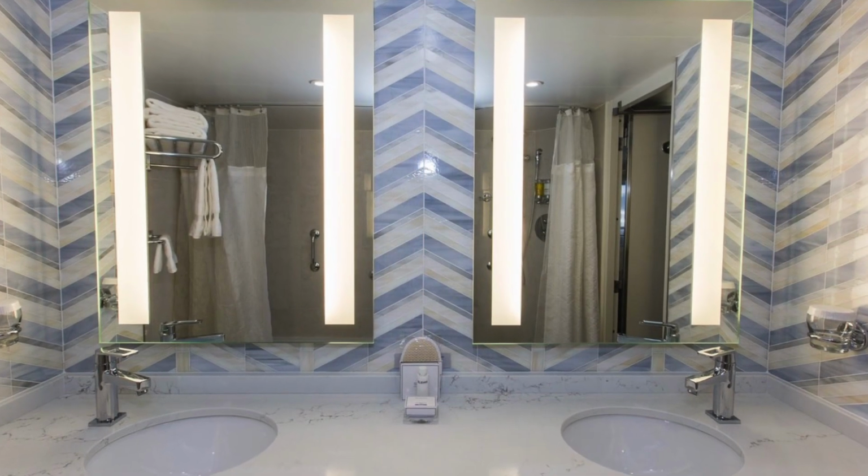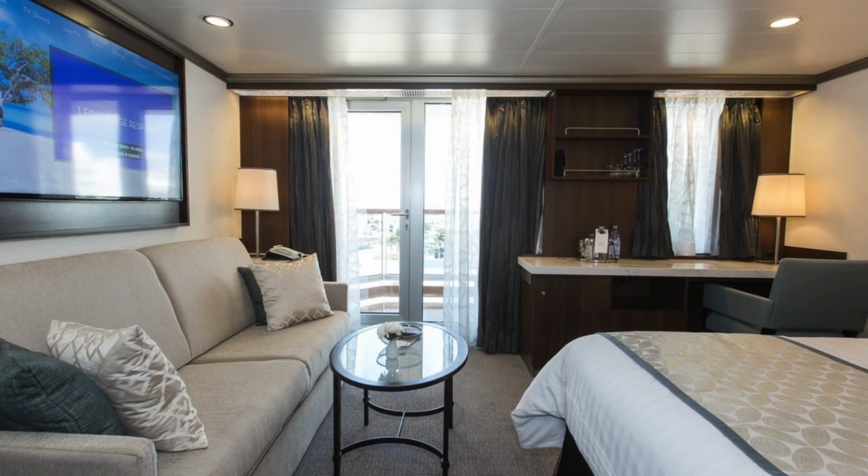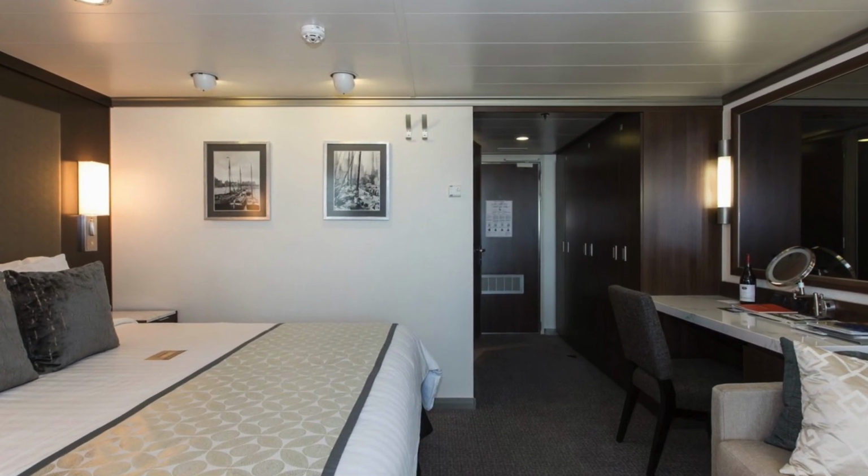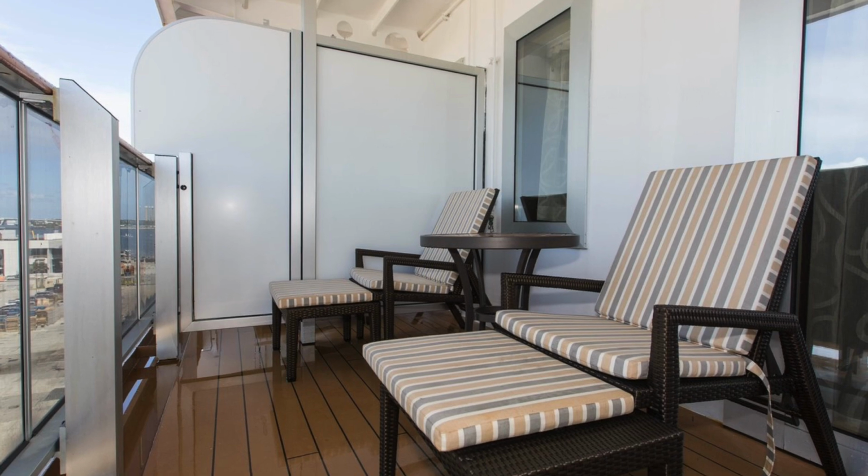The last class of cabins are suites, and there are some different types. The signature veranda suite has a room size of about 300 square feet and a much larger balcony space, nearly twice the footage of a regular veranda cabin.